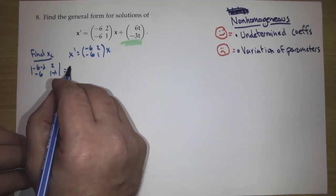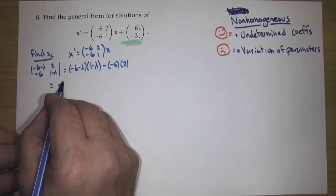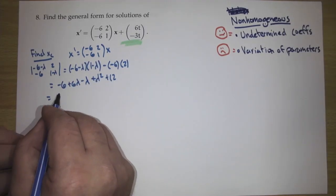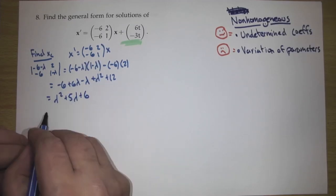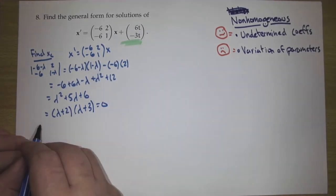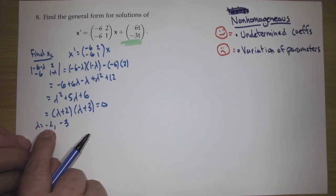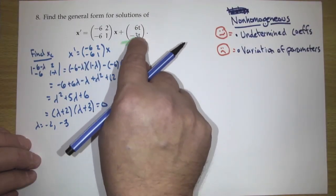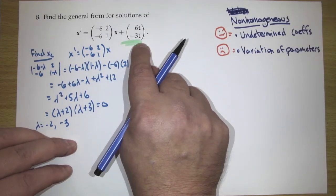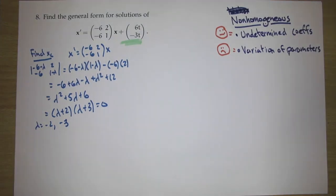All right, so take the determinant of A minus lambda I, and let's see, that would be minus 6 plus 6 lambda minus lambda plus lambda squared plus 12, equals lambda squared plus 5 lambda plus 6, which does factor, so that's good. That's lambda plus 2 times lambda plus 3. So our eigenvalues are -2 and -3. Now, looking ahead, this is actually some good news, because when we look here, what wouldn't we want as an eigenvalue? Anyone see what would be bad as an eigenvalue? Yeah, 0 would have been bad, but we didn't have that, so that's okay.